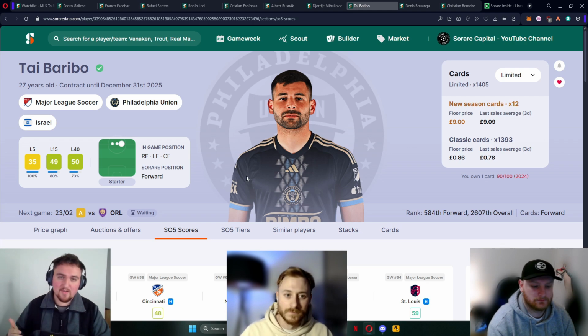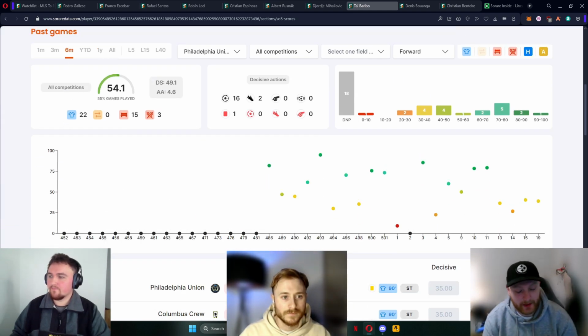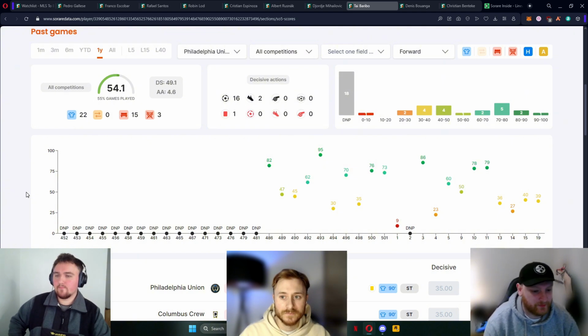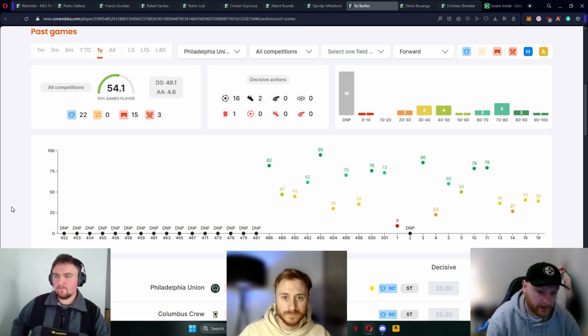So again, very solid. Yeah, 18 decisives in 22 games. He does hit the peaks. He had a 95 last season, an 86 and 82. And he's just very good value for money for a forward. Under £1 in limited is crazy. And only £13 in rare. Be interested to see what his actual in-season price is when they start to sort of steady out.